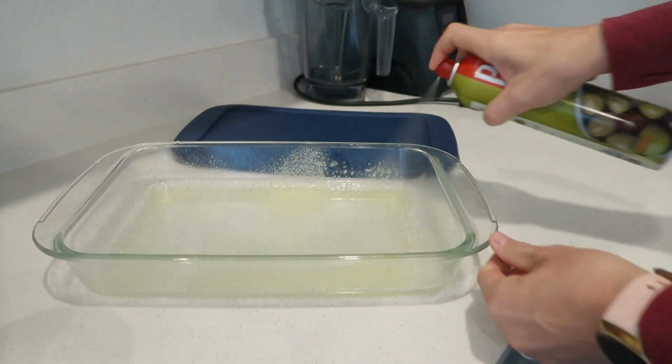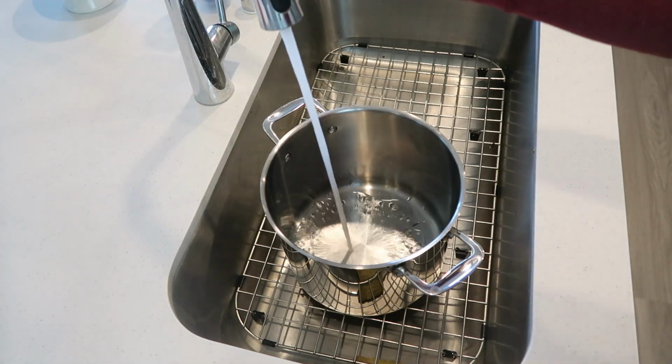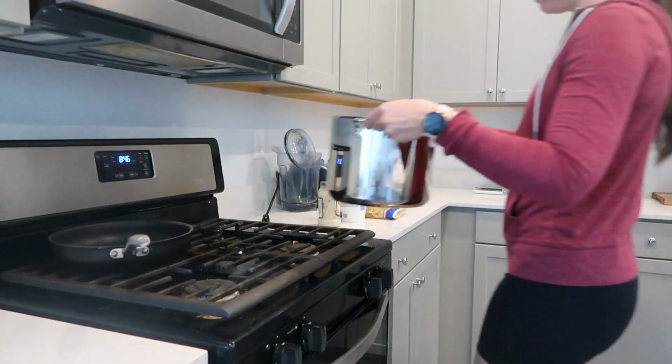So I know this is going to be a later weeknight meal. I think I mentioned at the beginning it was going to be a Sunday night meal. It's not. Sunday night's usually like leftover night for us.